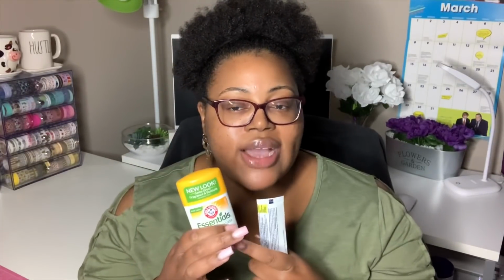I also love the Dove 0% aluminum. That works really good as well. I'll probably go back to that, honestly, because in the Dove you get more than what you get in here. So I always put that on right after the shower.